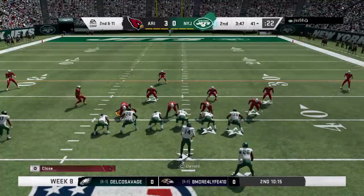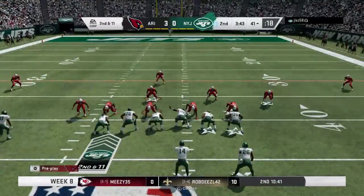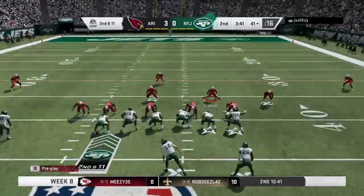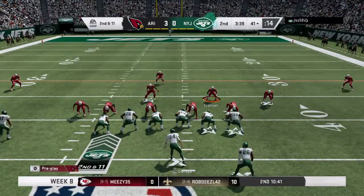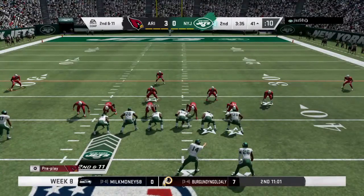Tight. 43 is the red 80. Come on. Tight left. 4 there. Alert. 25. Red 80. Smooth. Red 80.